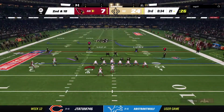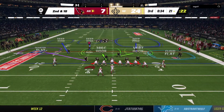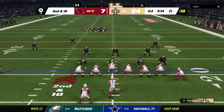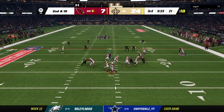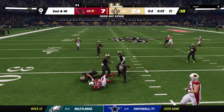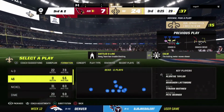Moore, the man in motion. Throwing again on 2nd and 10. Murray over the middle, complete. That's Mitchell. That'll leave them with a 3rd and 2 coming up. They got 8 yards there.